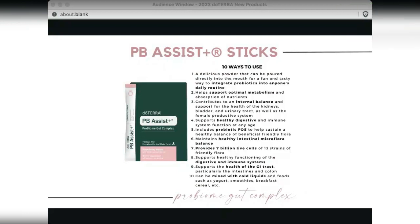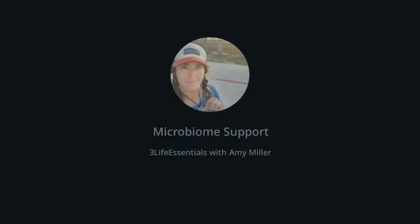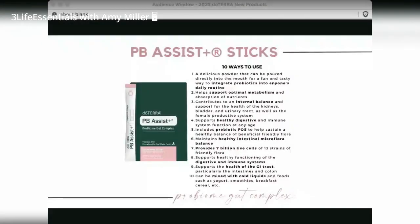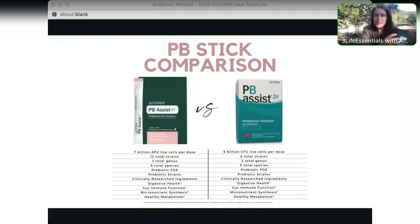Okay? Now, again, I told you I would give you a little comparison here. So this is the comparison between the new PB Assist packets and PB Assist Junior that this is now seeing. You can see the difference in the live cell per dose has increased with the Probiome packets.